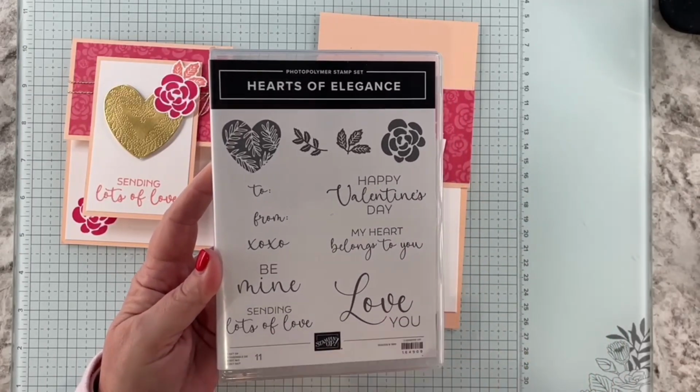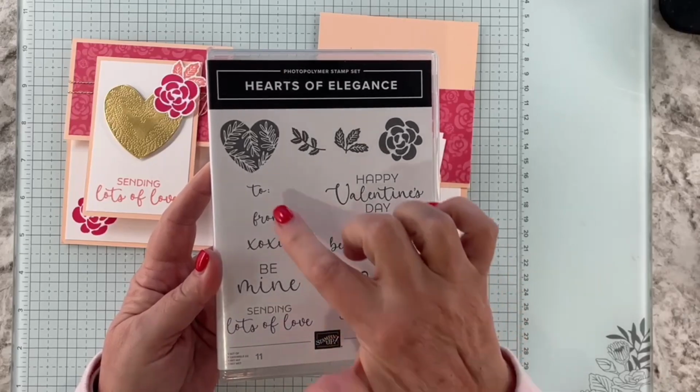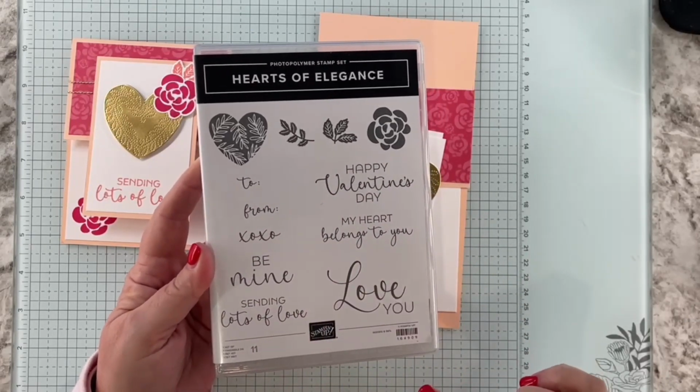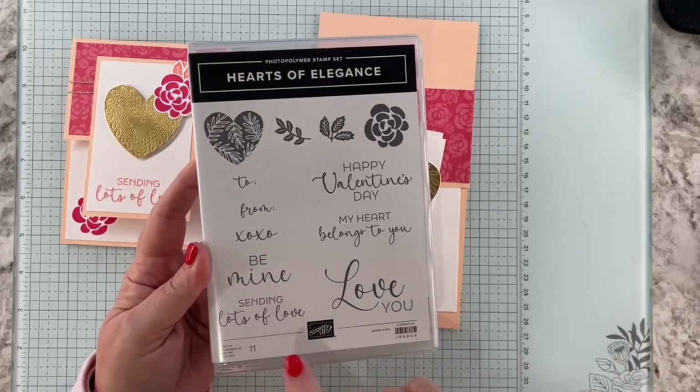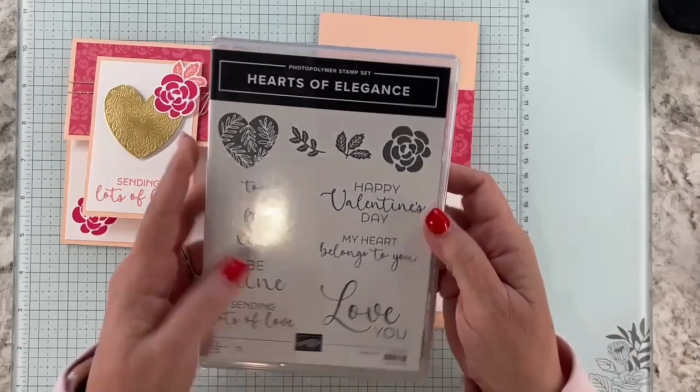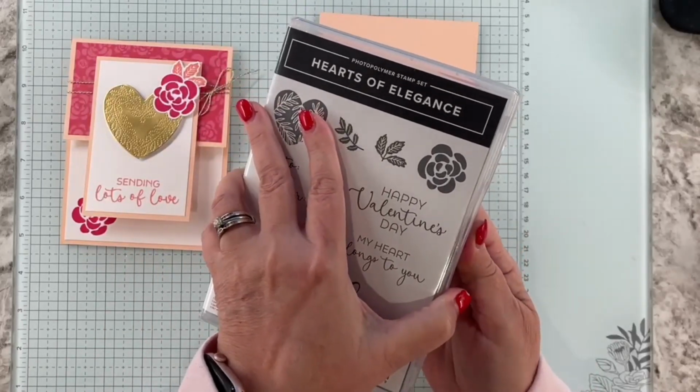Love you. Sending lots of love. Be mine. To, from for a tag, and then XOXO. So you wouldn't necessarily have to use this for Valentine's Day, sending lots of love or love you. You can use that for other things as well.